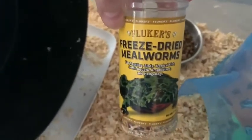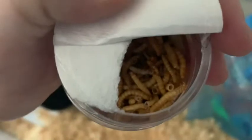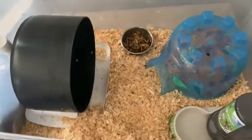Then we got some freeze-dried mealworms, see? Freeze-dried mealworms, good stuff, eh? Sprinkle right there, oh yeah, nothing says loving like a mealworm. Anyway, sorry. Well, that's a habitat.